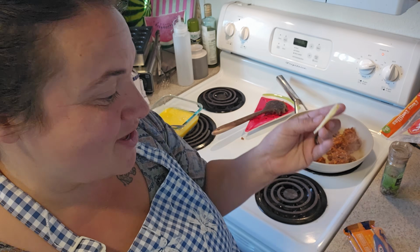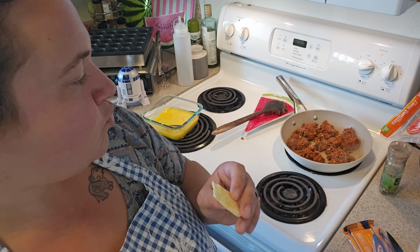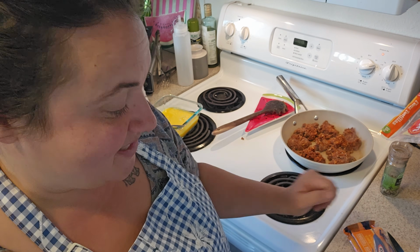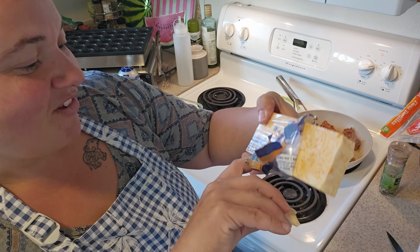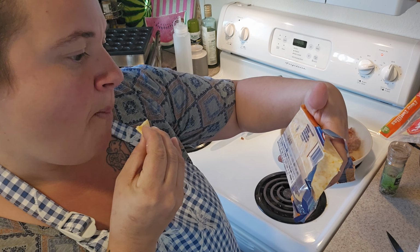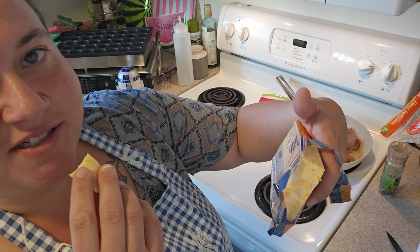Spiciness comes at the end. Woo, that's spicy. Definitely spicier than pepper jack. I don't taste any ranch. I just taste spice. Oh, it's good though. Ooh, that is definitely spicy though. A 1-inch cube is 1 serving size.